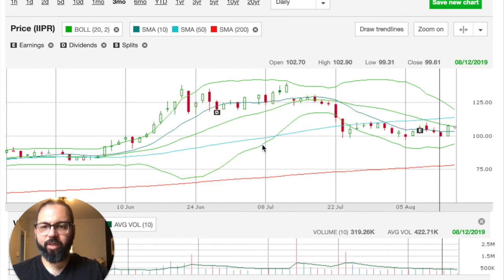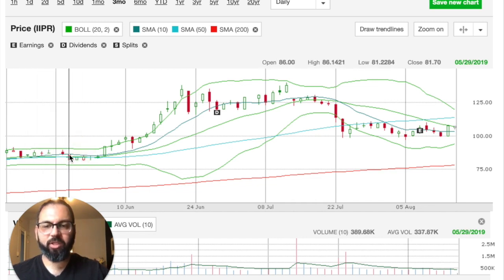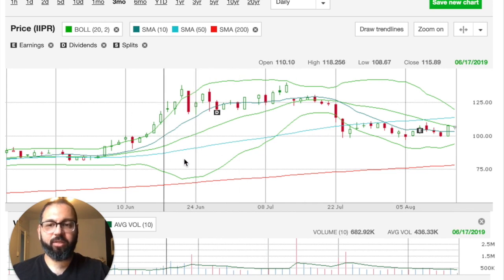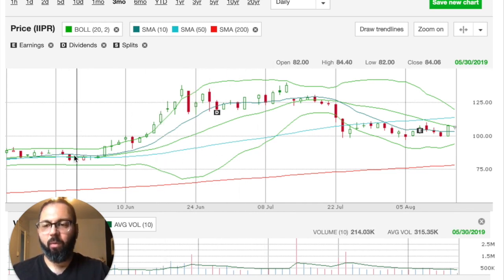That is these green lines. When you see the range narrowing as it's doing here, it's bouncing between a very small range in price. It's going from like say 85 to 90. It's consolidated. This is the opposite of consolidation. This is just crazy. It's all over the map. What we want to see is a tighter range. When the stock price starts to narrow like this, it indicates a breakout is coming.